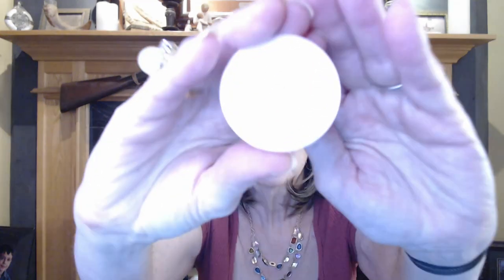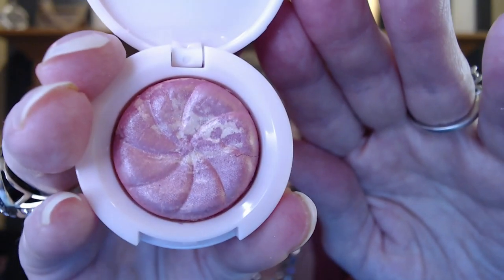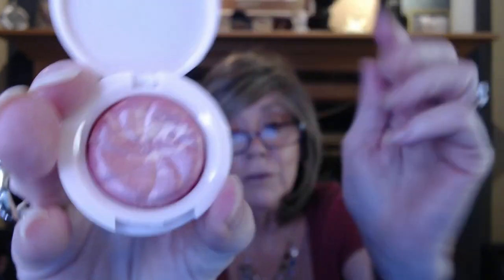Alrighty, so little pink cakes, Ciate London. It looks kind of like a cream, I don't know. Is it a cream? Nope, it's not a cream. If I brought a blush brush down, I would try it. But I think this color will work on me. It's kind of a pinky corally color, so I'm good with that. The teal color was pretty, but this should be just as good. It says illuminating, so it must have a little bit of a highlighter in it. It came with a little pamphlet, which I can't read.